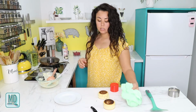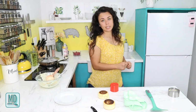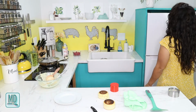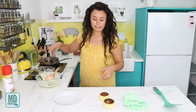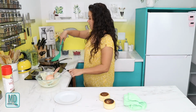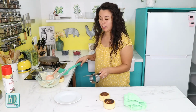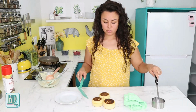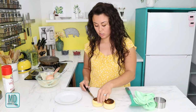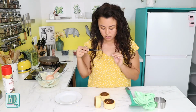It's too hot. I don't know. BRB. Okay, let's see what this one looks like. Oh, that is also pretty burnt. Is it cooked in the middle? But this has just not been working.